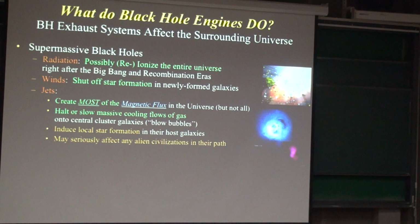And something that no one thinks about is that these very fast jets of ionized particles moving very near the speed of light are actually very immense particle beams. If there are, and probably were, alien civilizations sitting in the path of these jets, they are no more. And these jets often precess around in the galaxy. So if you're in a galaxy with a very powerful jet, you have some chance of being in danger.